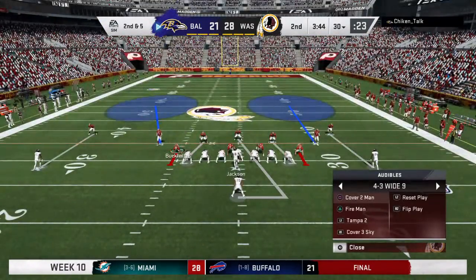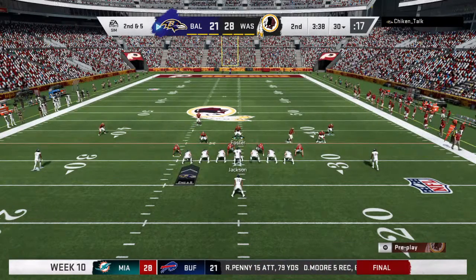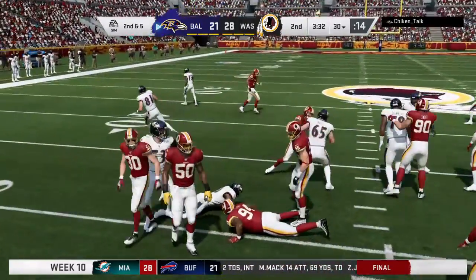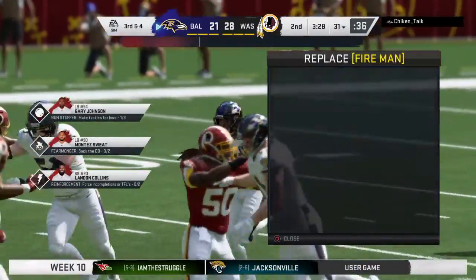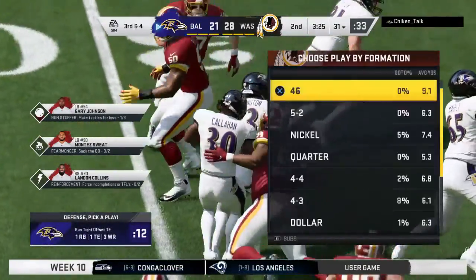After the pickup of 5, here's 2nd and 5. They'll try the left side. Callahan. And he's swallowed up right near the line of scrimmage. No gain on the play that time, and they'll look to convert on what will be a 3rd and 4. That's it. Big hit.